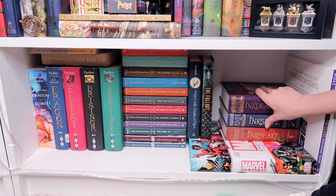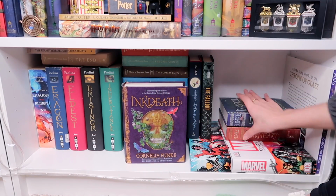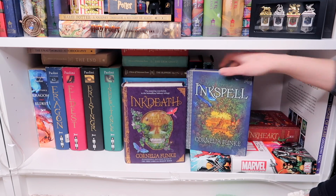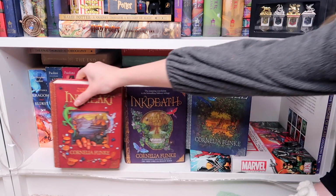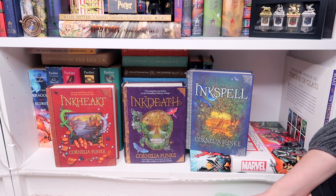And we have these beautiful, beautiful books. I feel like you guys always ask me about them because they're just so pretty. But Inkdeath, Inkspell, and Inkheart, all by Cornelia Funke. These are really cool. It's definitely portal fantasy, but the basis of the story is that this little girl's dad is a writer, but his words come to life.